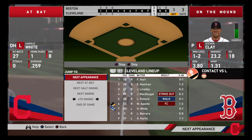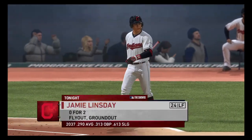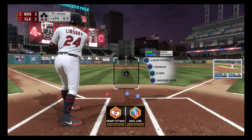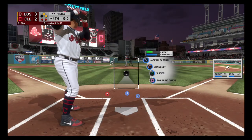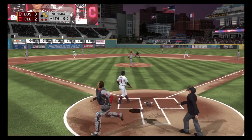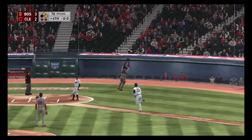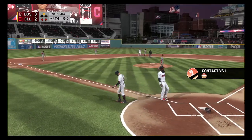Play ball. All right, big opportunity here. Digging in now, Jamie Lynn, as he'll look to bring home that tying run from second with a base hit into the outfield. Popped up. Are you kidding me? Perez waits on it. No trouble with this one, and the inning is over.